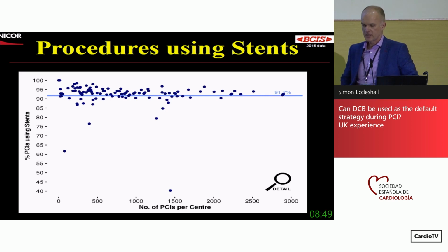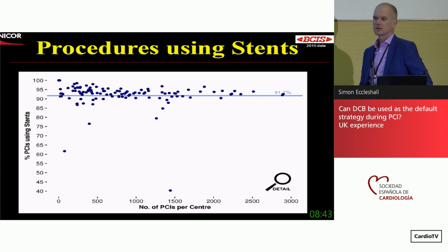So in the UK we are very heavily regulated, because that's what Brexit does for you. It's great, isn't it? Anyway, so we are watched by our national bodies, and we actually have to go and listen to the audits that happen every year. So this is 2015 data for what's called the British Cardiovascular Interventional Society. So every case we do in the cath lab gets reported online, it goes to them, and then they collect all the data. And then they present that data every year.